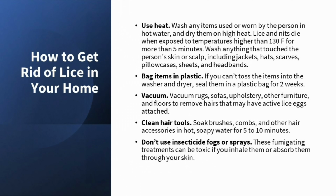Clean your brushes and combs and other accessories in hot, soapy water. Be careful about insecticide fogs or sprays, as they can be toxic if inhaled or absorbed through your skin.